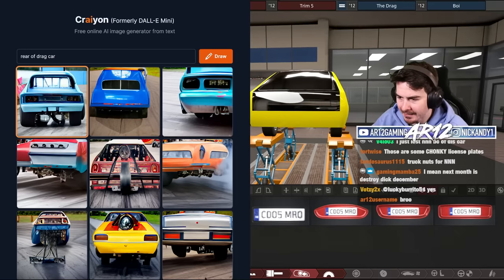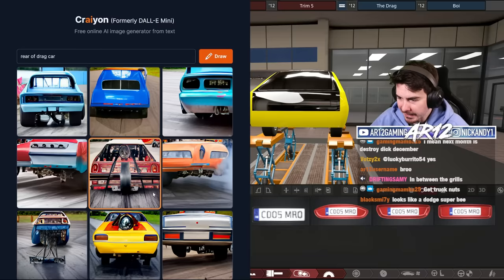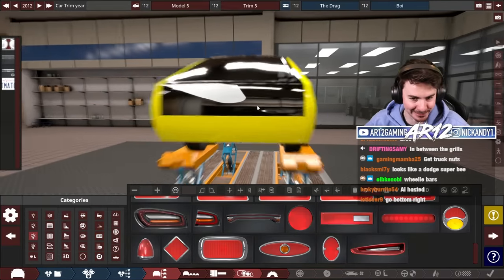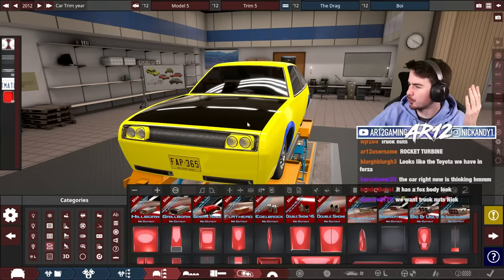Square headlights, tail lights. And I think that's all I need. And then room for a license plate in the middle again. I actually can't believe the AI is about to make a nicer looking car than me. That's actually not bad. I guess we should work on the hood.